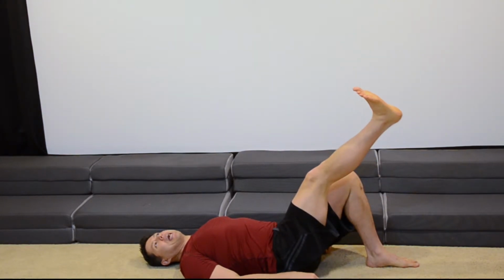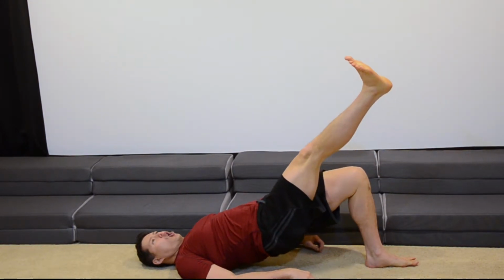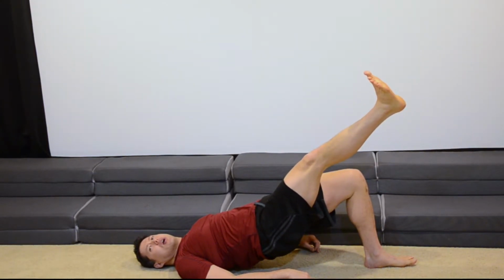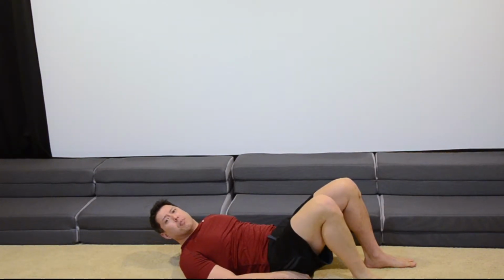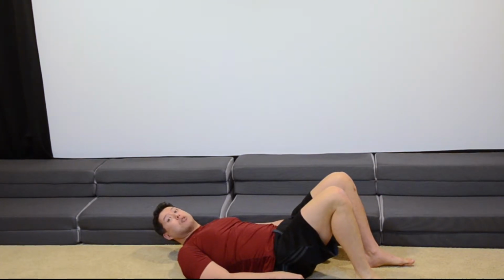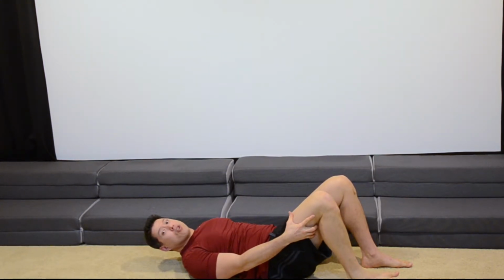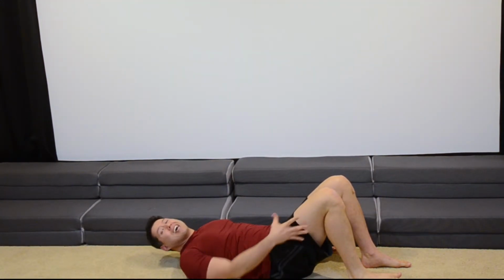We're gonna raise one leg and we're just gonna bridge, hold it there, and down. Bridge, hold it there, and down. Make sure you're feeling this more in your glutes than your hamstrings. You don't want to feel this too much in your hamstring. The primary mover for this exercise is your glutes. Secondary mover is your hamstrings. So you should feel this more in your glutes than your hamstrings.